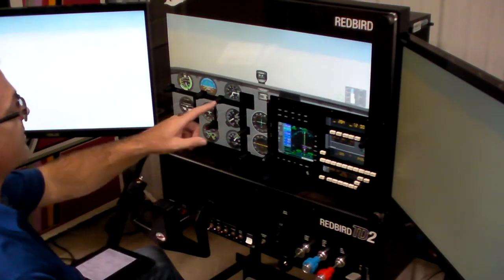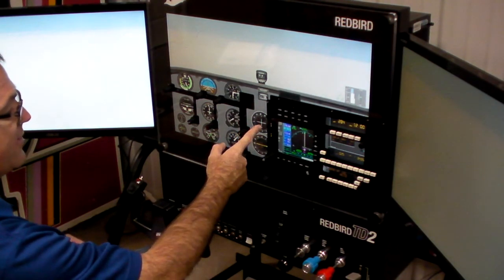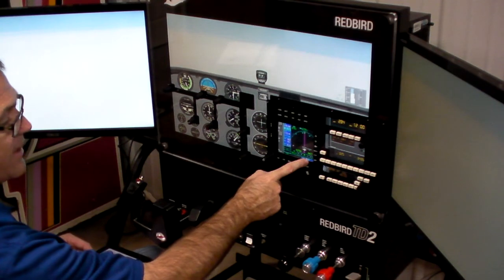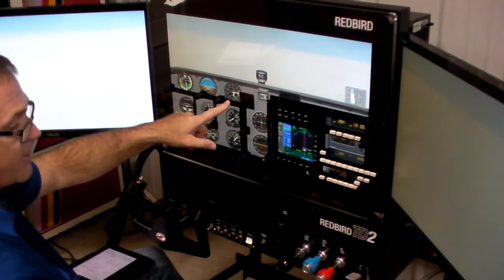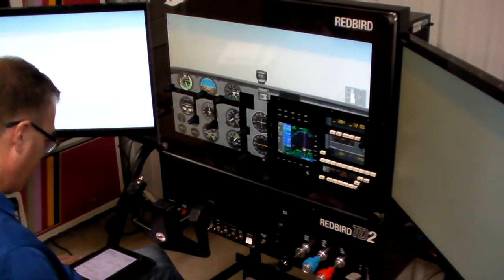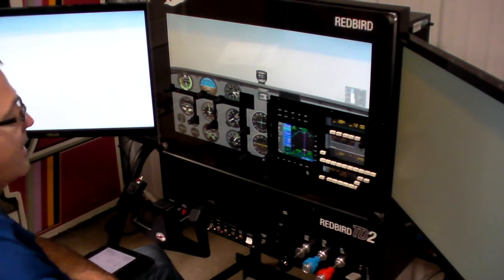So we're crossing 2,500 now. Glide slope's active, our glide slope's nailed, localizer's nailed. We're 3 minutes now from the end of the runway. 100 knots, 2,400 feet. Our decision height is 1,200 or 1,130 feet, which is what I've set also into the autopilot.